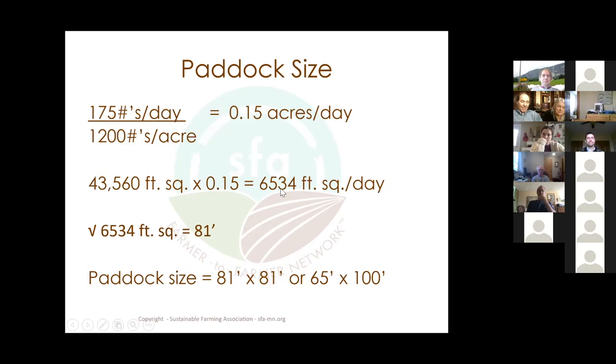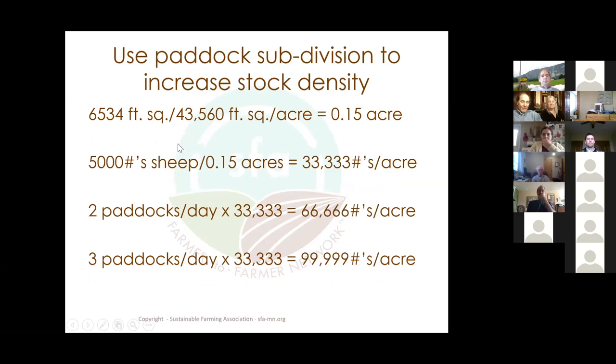Times 1,500 gives us about 6,500 square feet that these animals need to meet their dry matter intake for the day and our goals for forage production on that for a day. We take that by the square root. It gives us a paddock size of 81 feet by 81 feet or 65 feet by 100, okay? Again, this is not an exact science, okay? This is just to get us in the ballpark. So I don't get hung up on decimals and things like that.